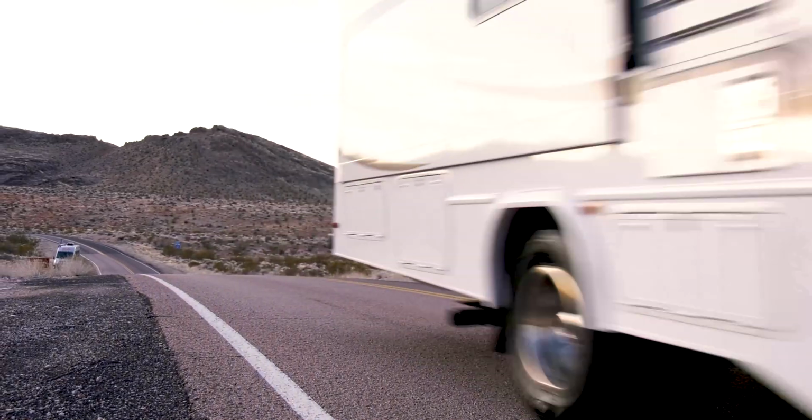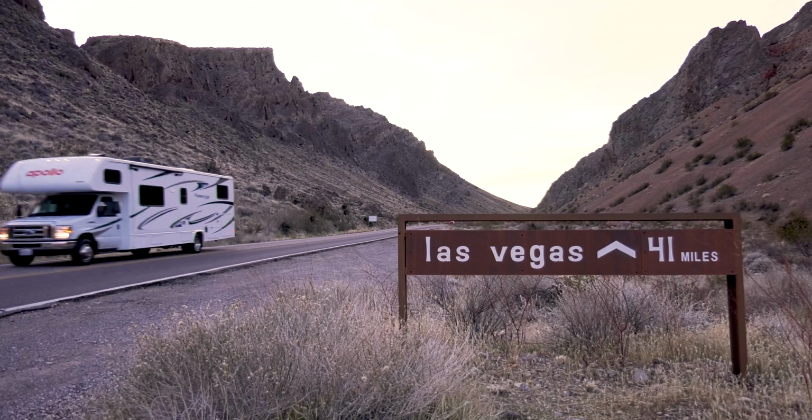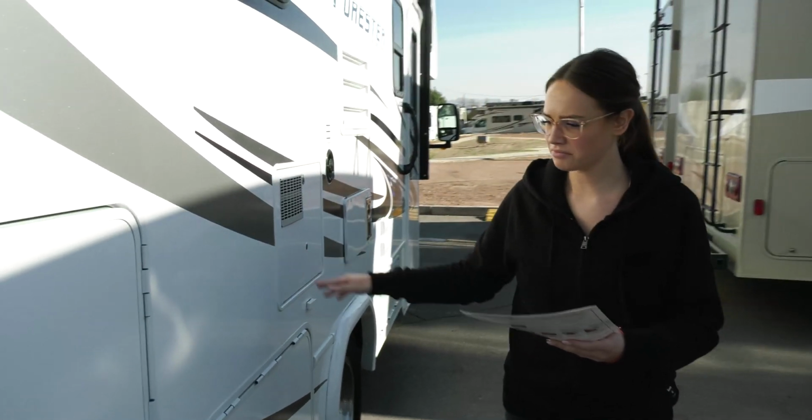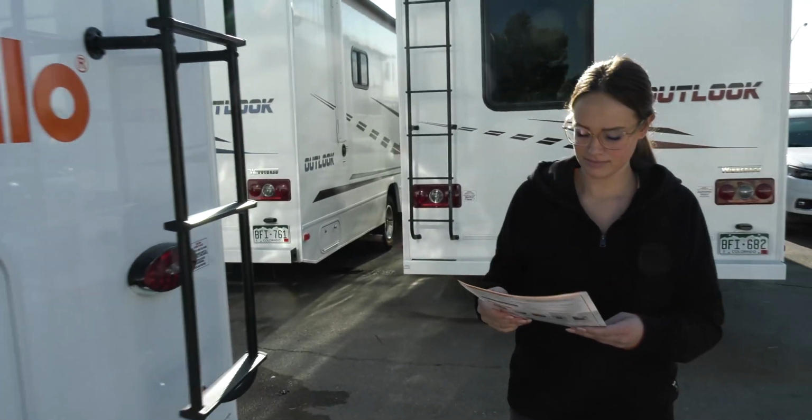Beginning this season, many of our RVs are being fitted with advanced safety features, which you may not be familiar with. Please familiarize yourself with these new features, which are explained in your guest guide.